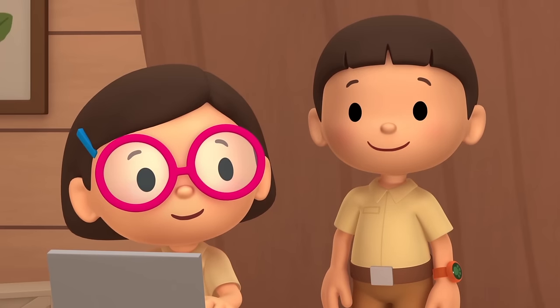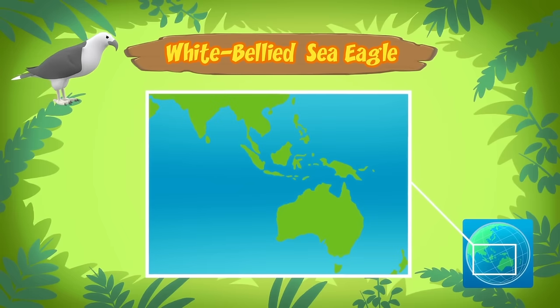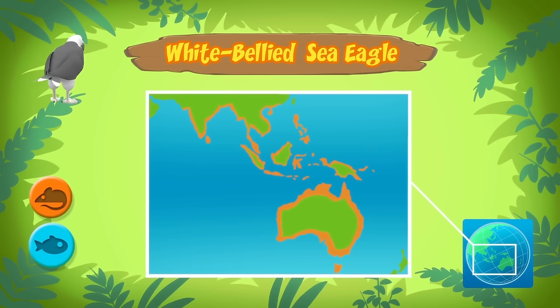I see. Where did it come from? White-bellied sea eagles are found in India and Sri Lanka, through Southeast Asia to Australia. They breed and hunt near water. White-bellied sea eagles eat sea animals like fish, turtles, and sea snakes. They also eat small birds and mammals.